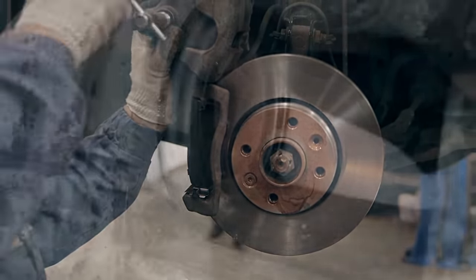Over the next two decades, disc brakes grew in popularity, and by the 1970s, front disc brakes became common on most new vehicles, though drum brakes were still popular for rear brakes due to their lower cost and the need for less rear stopping power.